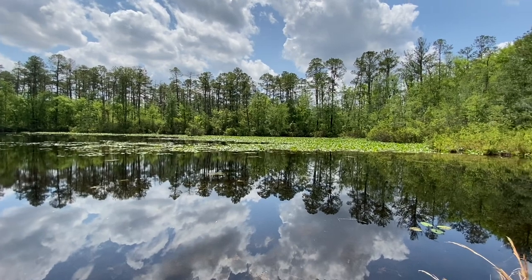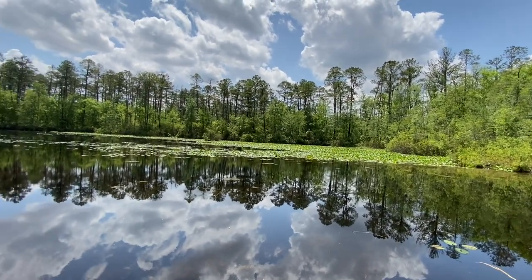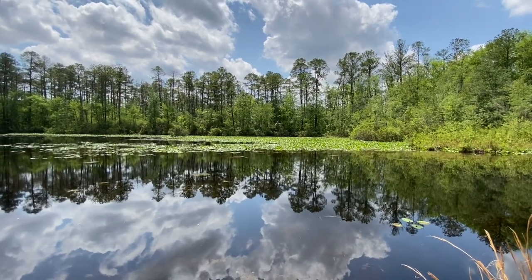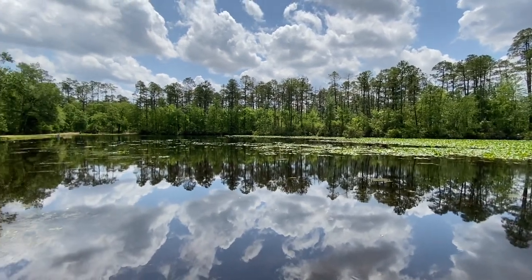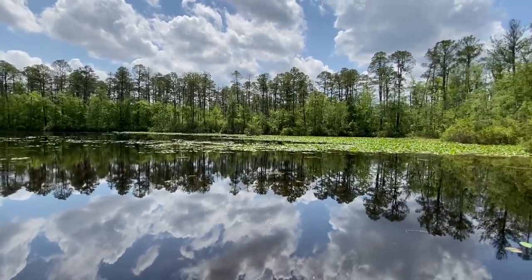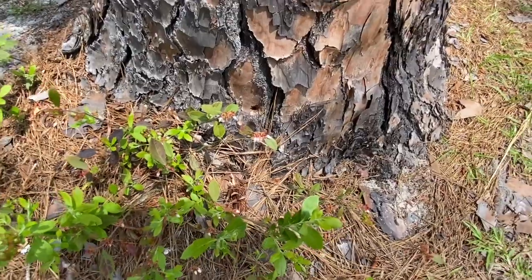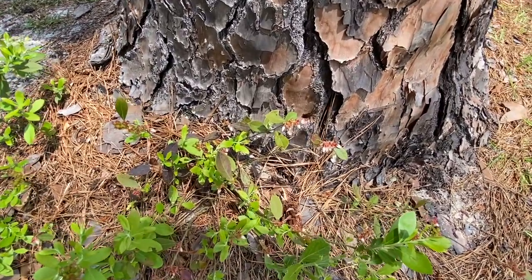It's so pretty out here with all the lily pads. And I have a fascination with lily pads. I like lily pads and water lilies. That's up there with the azaleas and tulips for me. I'm thinking that might possibly be some wild blueberries there. At least it looks like the blueberries at the house. Even though ours are not low down to the ground like that, we actually have bushes.